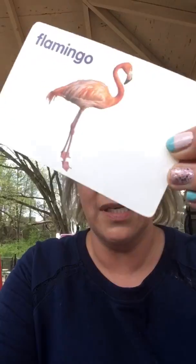They're called waders. Not like a waiter that you see at a restaurant. A wader, like you wade into the water. And they stand there and they wait for fish. Their beaks are shaped that way so that they can get fish. And they also like to eat shrimp, and that is what makes them pink. Miss Angela learned that.